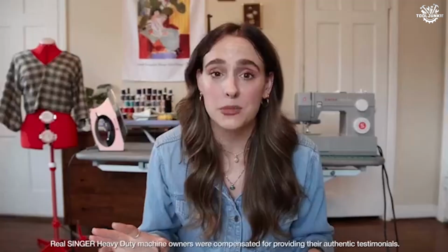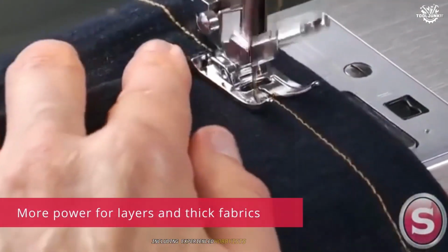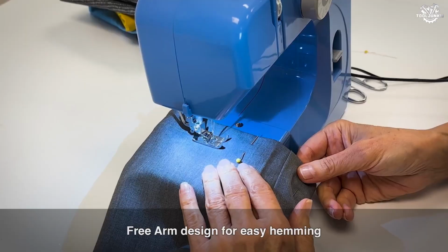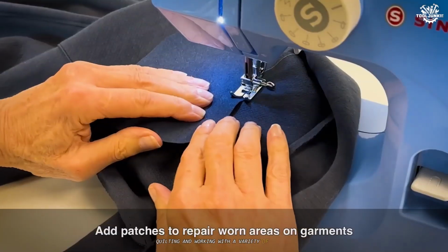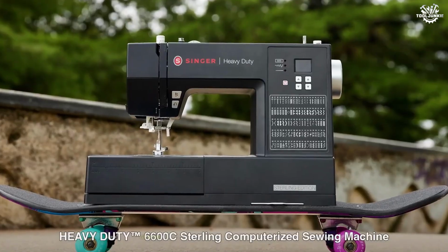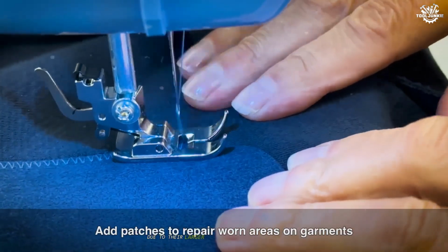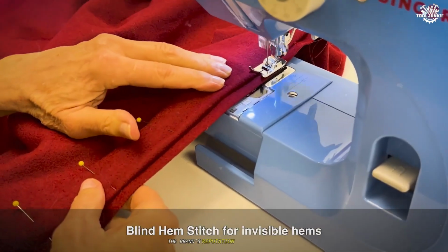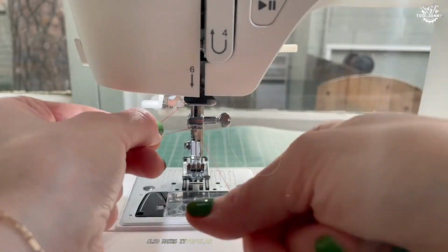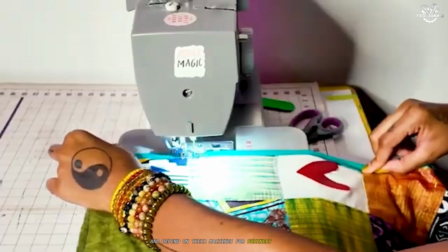performance. Janome machines appeal to more serious sewists, including experienced hobbyists and professionals. They excel in precision sewing, quilting, and working with a variety of fabrics. Janome's higher-end models are particularly favored by quilters due to their larger throat space and precise stitch quality. The brand's reputation for reliability also makes it popular among those who sew frequently and depend on their machines for business purposes.